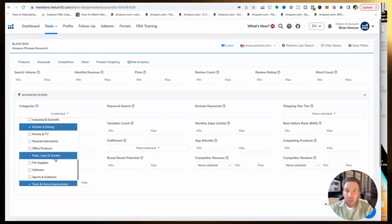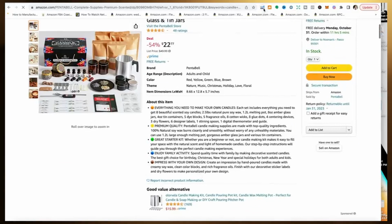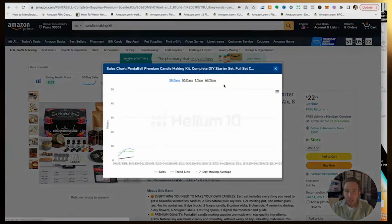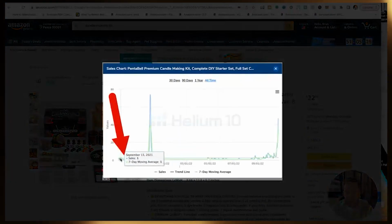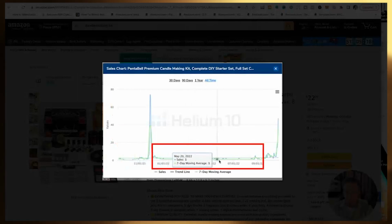Patio, lawn, and garden, I do like this one a lot. I have some very successful products I've launched in patio, lawn, and garden that do well. You just have to watch out that the product sells year-round, that it doesn't just sell in spring and summer. And how you'll check that is you can open up any product listing that has been selling for a while. Let's go ahead and look at their 30-day sales graph, which loads right here. Let's click all time. You can see when they launched this product was September 13th of 2021. Sales have been pretty flat, 1 a day, 2 a day.